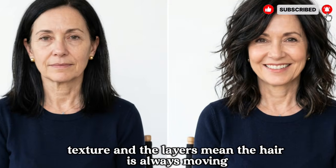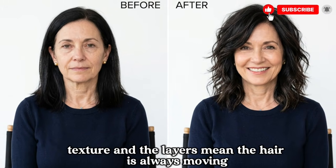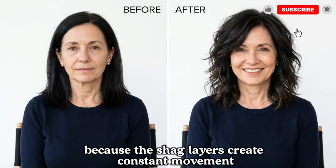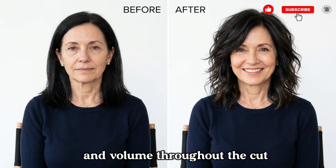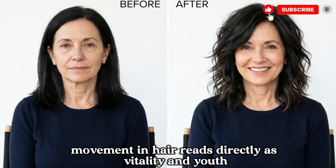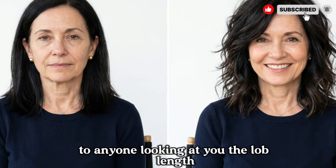The texture and the layers mean the hair is always moving. There is never a moment where it sits flat or looks heavy, because the shag layers create constant movement and volume throughout the cut. And movement in hair reads directly as vitality and youth to anyone looking at you.